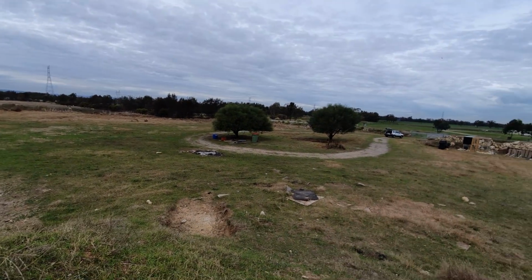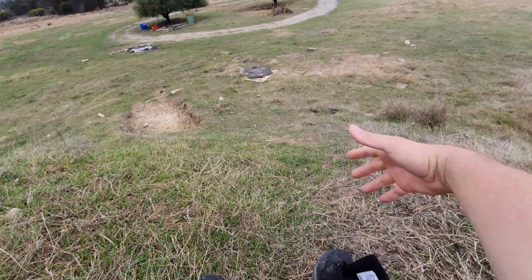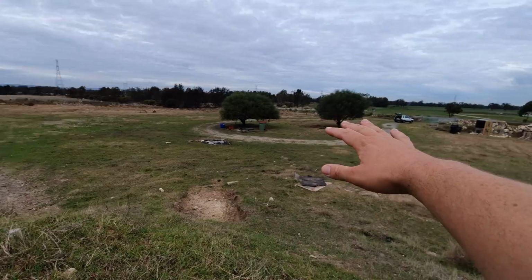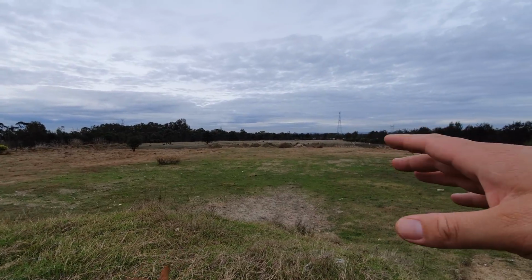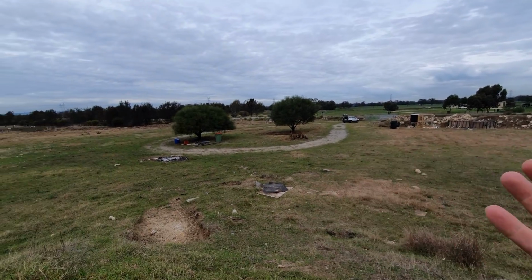Okay, so we're up on top of this hill, and basically this hill is going to go anyway in the near future. Once I get the big machines out, I'll flatten this out so I can really flatten this whole area out. But from up here you can get a really good feel for the space that we've got out here. We've got a lot of space. There's not going to be too many issues.